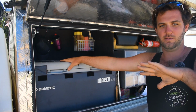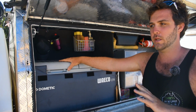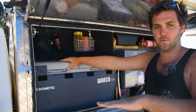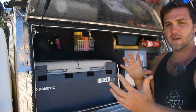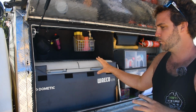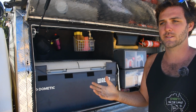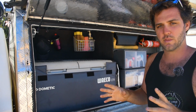Another power saving thing you can do, if you're running it in either mode, fridge or freezer, is this: if you've only got half the fridge full, then you've got this void of air. With that void of air, the fridge or freezer will constantly try to cool that air, and it's all wasted. Your power consumption will increase because it's trying to freeze nothing. So always make sure you've got something in.